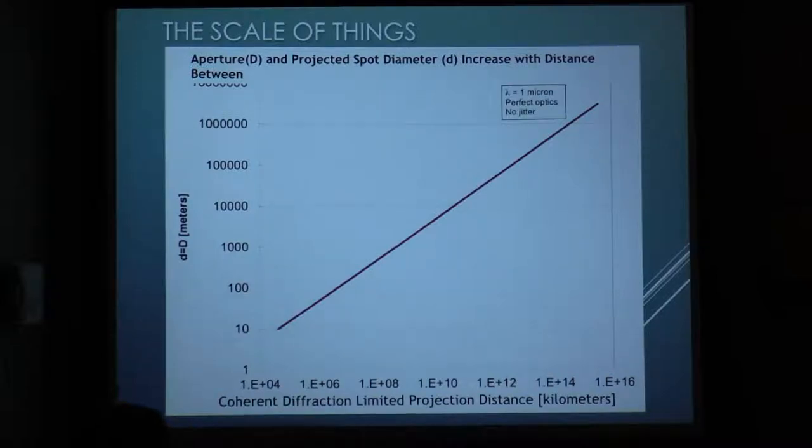So what does this mean? I made certain assumptions in this. It's 1 micron for this. It's perfect optics. There's no jitter. Those are some tough things. But you can add those on and shift a little bit, but not a whole lot.